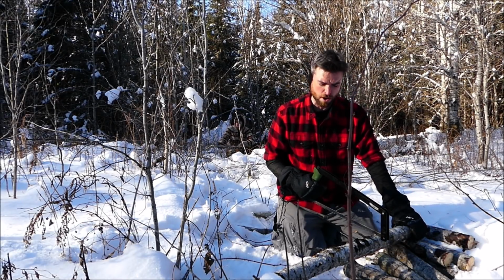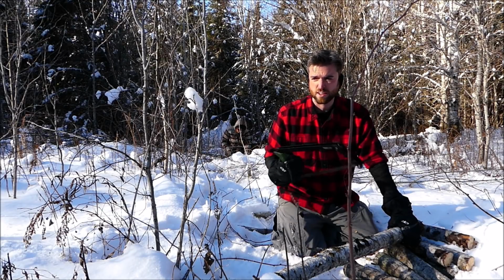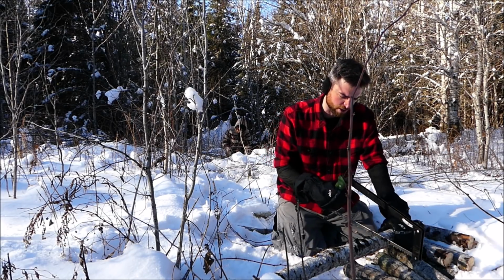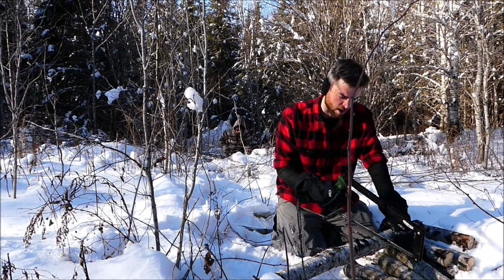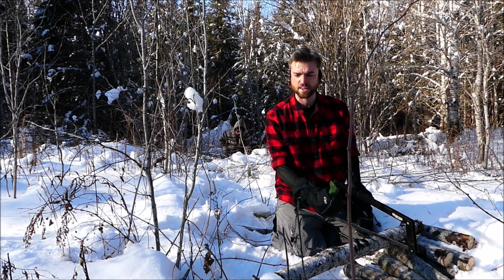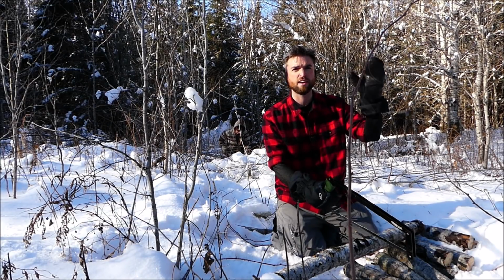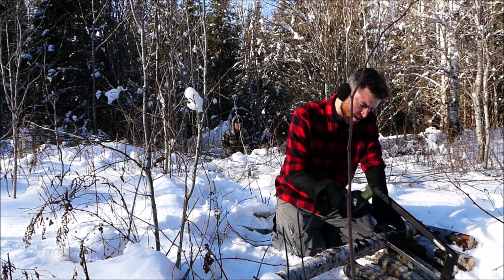Got a nice long piece of poplar here, which is not the best hardwood you could burn, but there aren't many hardwoods up here in the boreal forest, so we'll take it. It was standing and it's dry, not rotten at all. I don't normally burn poplar, and I think it doesn't smell great, but if all the exhaust is going out the stovepipe anyway, I don't see how it matters.